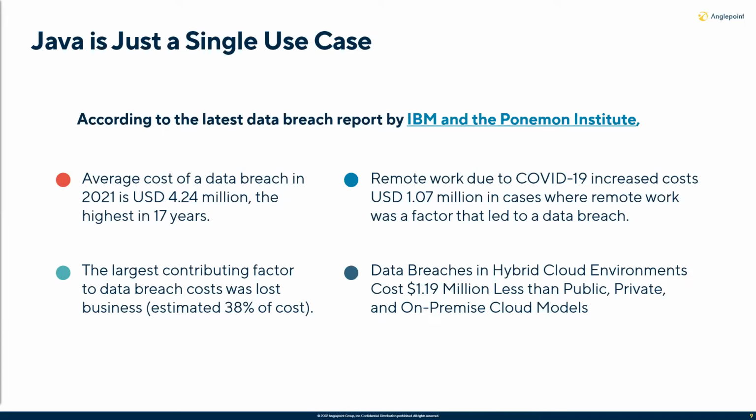We just put some statistics up there from a data breach report by IBM and the Ponemon Institute, which reflects what data breaches cost the industry in 2021. Obviously, COVID was still going on, people were all working remotely, and remote work was a big factor in a lot of these cybersecurity attacks and ransomware attacks happening.